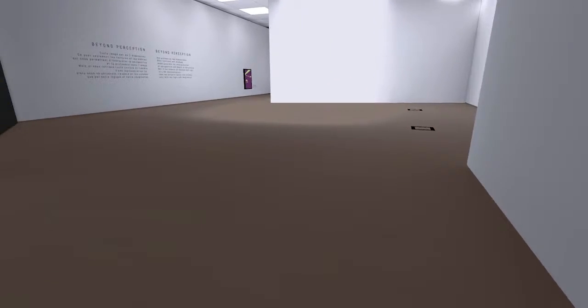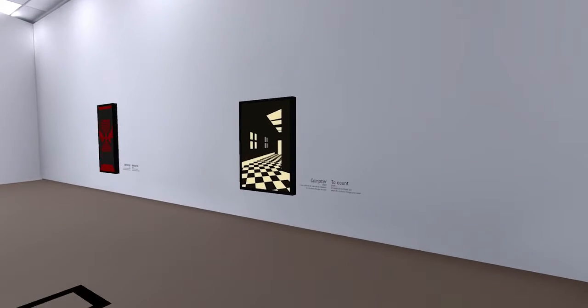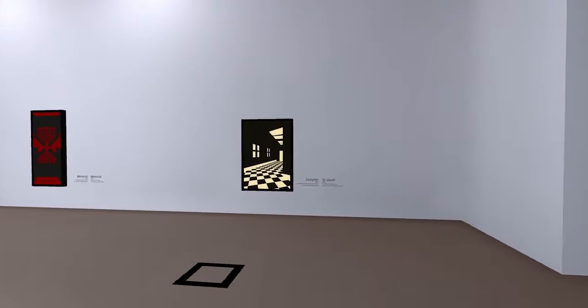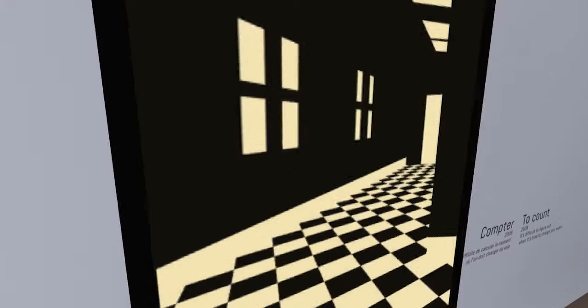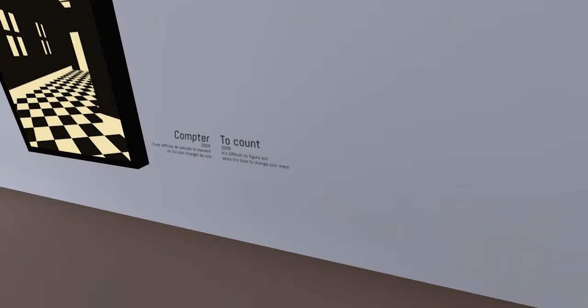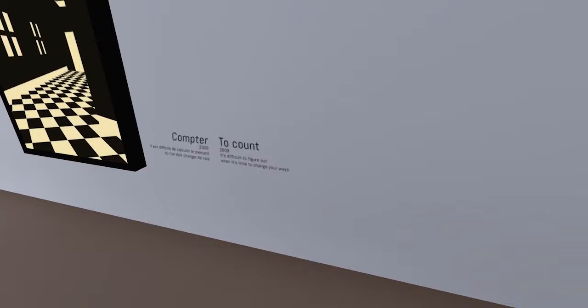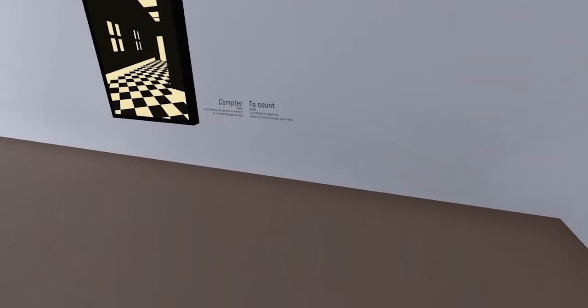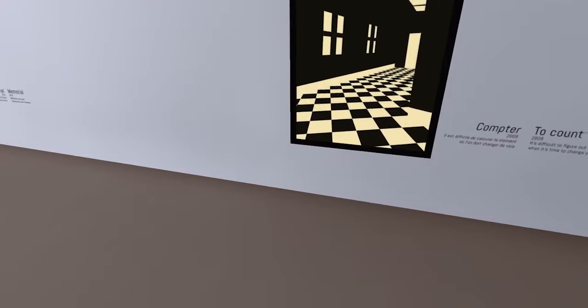Interesting. Let's go to the next painting here. So this has no 3D effect yet. So this painting is called To Count. It's difficult to figure out when it's time to change your ways. What? Okay, let me try that.